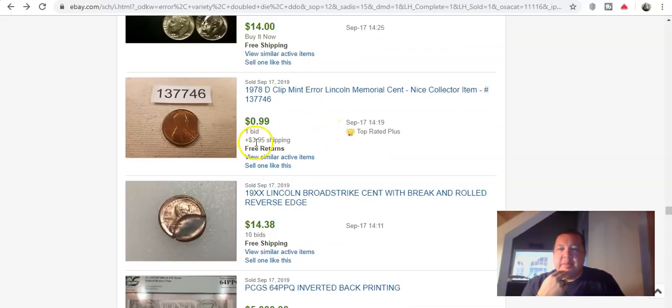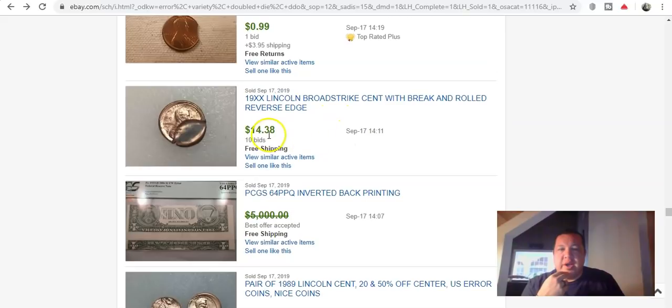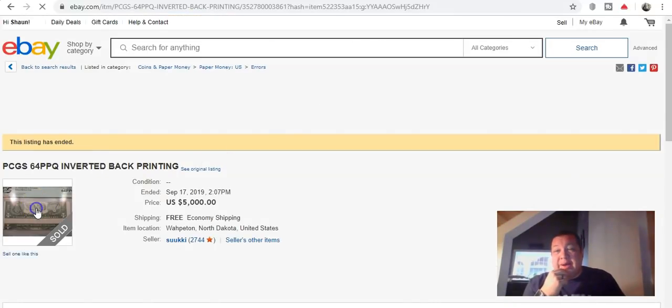See, 70 AD clipped, $5 shipped. Another broad strike with an indent, 1438. See, this is what I'm talking about. Not only this thing sold for $5,000 freaking dollars. It's a 2006. Yeah, we're gonna end it off on this one.